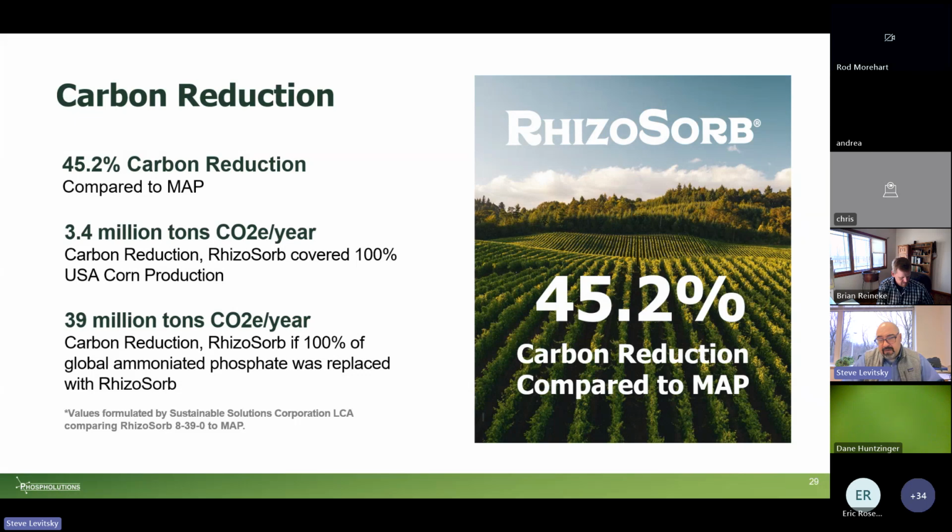That would equate to about 3.4 million tons of CO2 per year if it was placed across all corn acres in the U.S. And to give a global view, if we replace all ammoniated phosphates across the globe with Rhizosorb product, that's about 39 million tons of CO2 per year, which is a pretty substantial amount of carbon emissions that we can reduce.